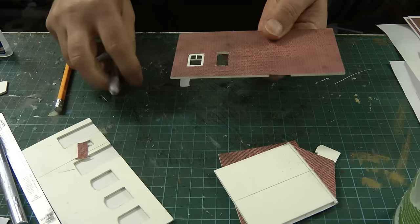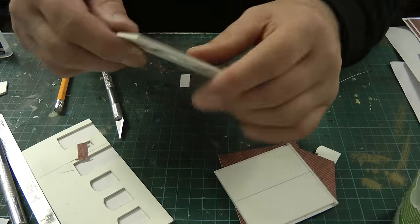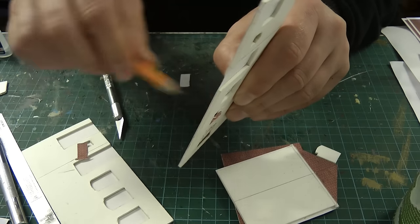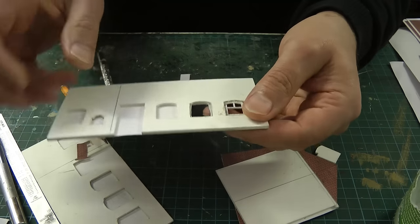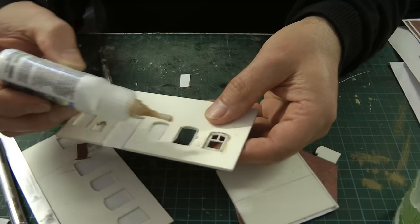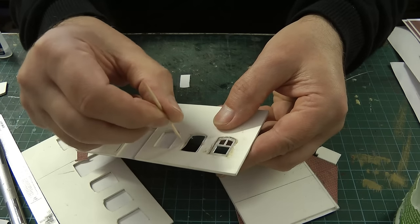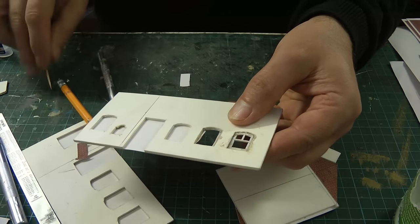And then we can fold that around the corners and it should end up nice and flush with the card. Like so. So all we've got to do now is drop a little bit of glue in there. You can use PVA wood glue for this, or I just use a little bit of rocket glue for quickness. And then with a toothpick, just push the glue up and down that face. And then we can push our windows in.